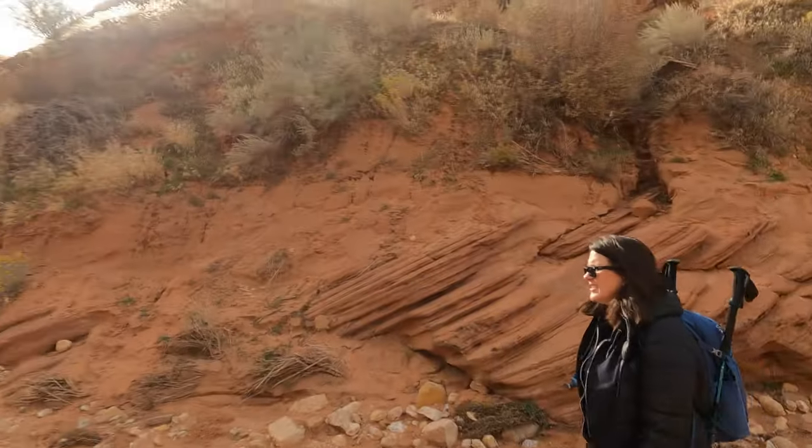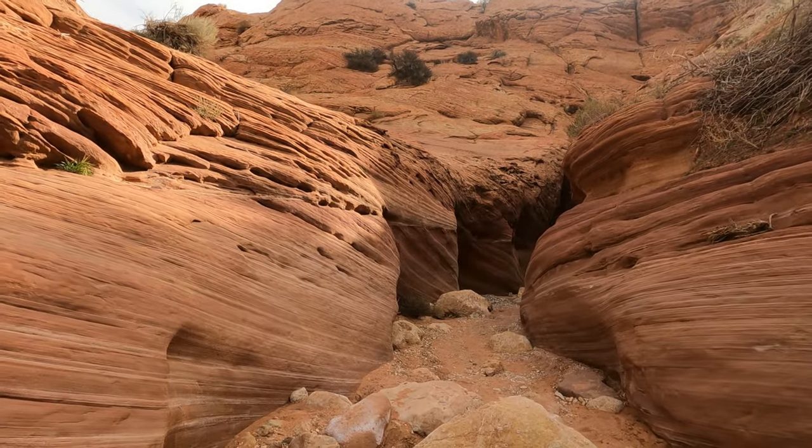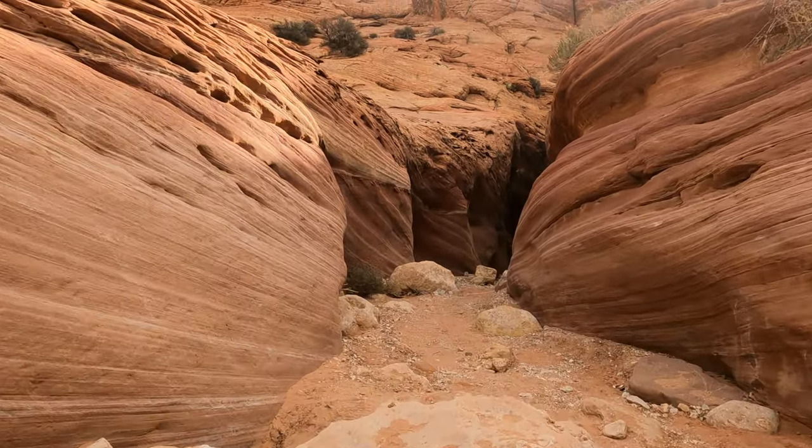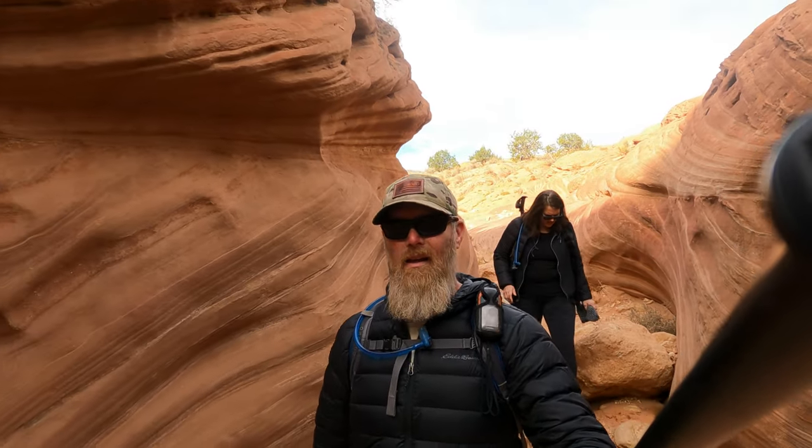I think we're coming to Wire Pass Slot Canyon. Don't know if it's another false alarm. We'll see. All right, here we go.